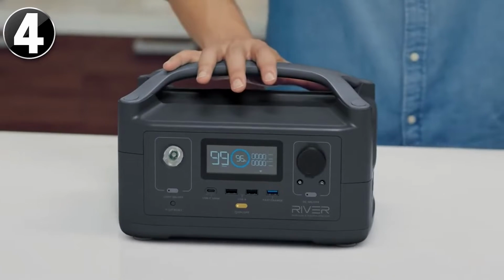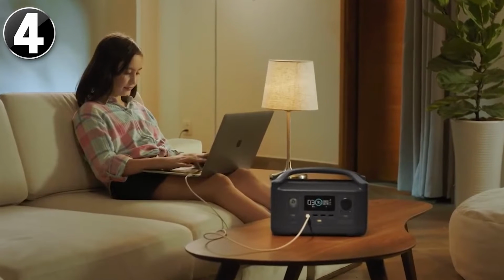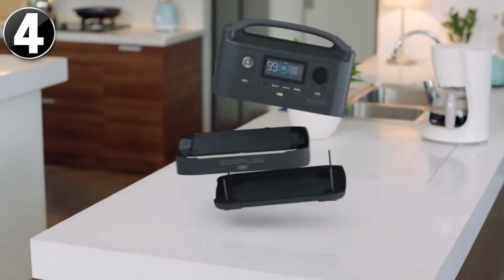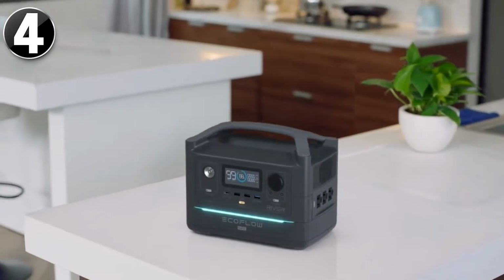The base model gives you 300 watt hours of energy storage. That's like running a laptop for about 15 hours. But I have a feeling you want more. So at any point in time, you can upgrade to R600 Max. This adds an extra battery module, giving you double the energy storage capacity of R600.